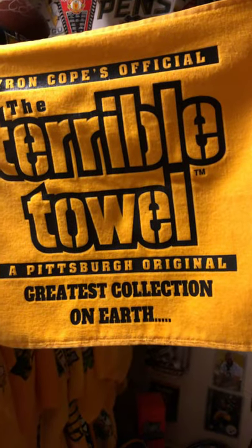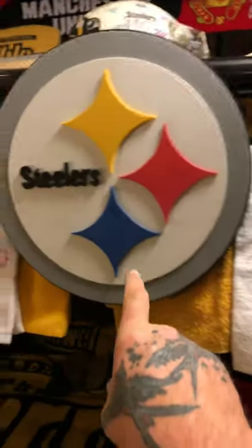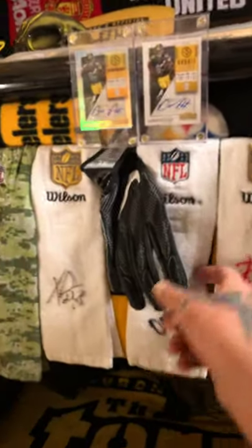Some autographs on my towels. Like, all my towels here are autographed. Every one of these are. James Conner. Here's a, you could make custom towels through the Steelers, so here's the towel I made. Greatest collection on earth, and if you saw it in person, you'd believe it. These are player autographed and used towels. The towel they wear in the front.